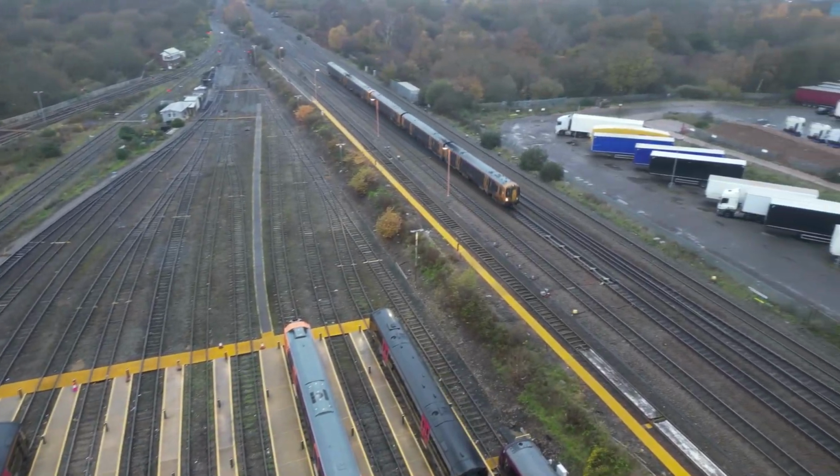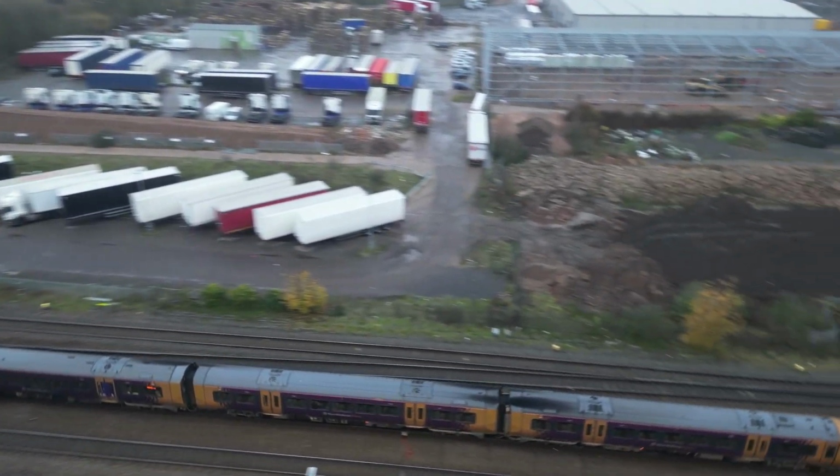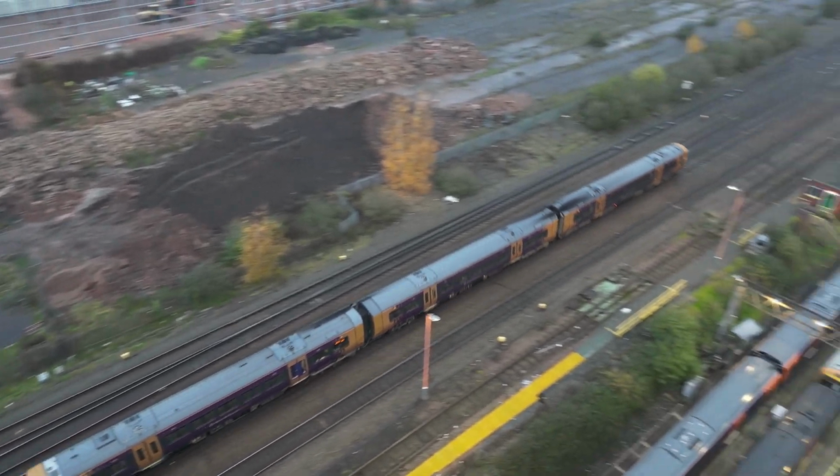Down below is a pair of Class 172 DMUs forming the 0841 Birmingham Snow Hill to Whitlock's End, which we'll call at Tyseley Station.